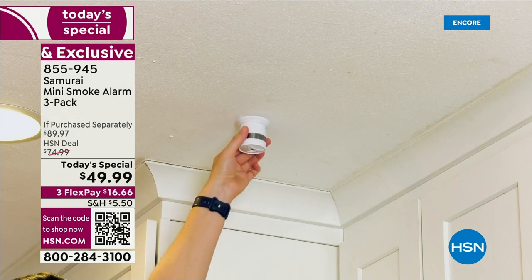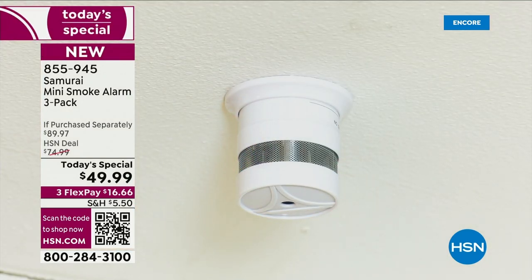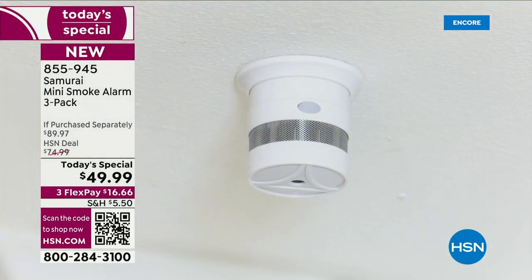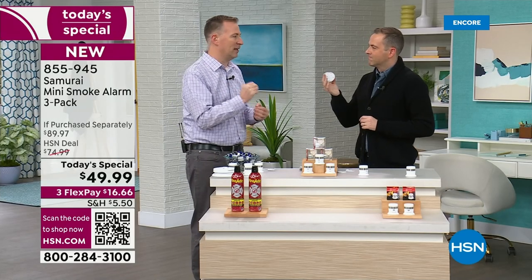It will go off when it detects smoke. Yes. It won't go off when it detects steam from a shower. Yes. It's smarter than that. When it detects that smoke, that fire, that's when that 85 decibel alarm will go off, because it is a smarter smoke detector with that advanced photoelectric sensor.